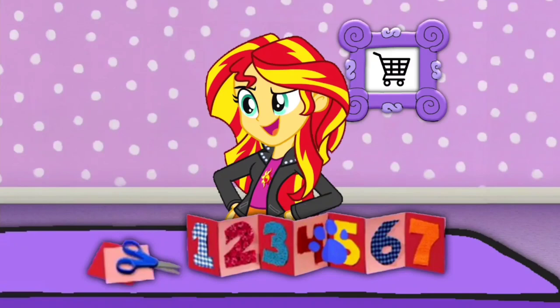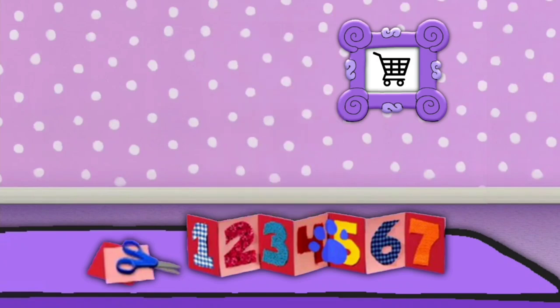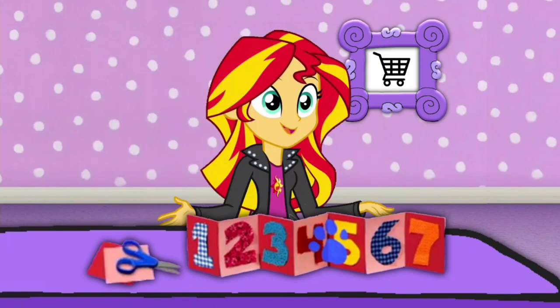Maybe there's a clue under this table. A clue! A clue? I must have missed it. Right there! Where? On the numbers. Oh! On these numbers. Our first clue must be numbers.